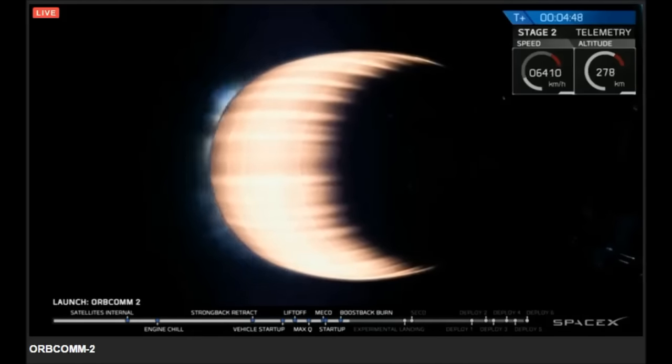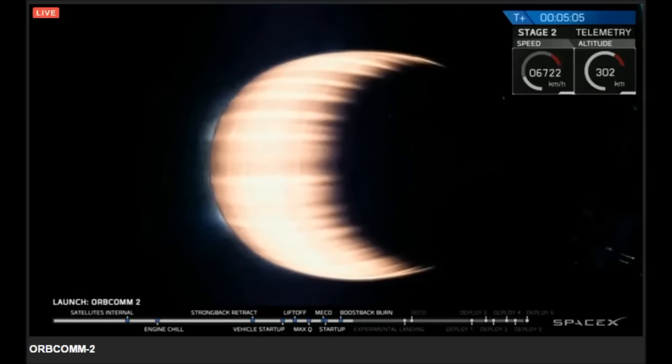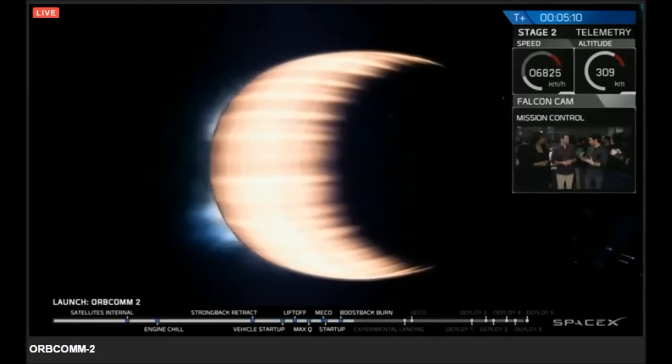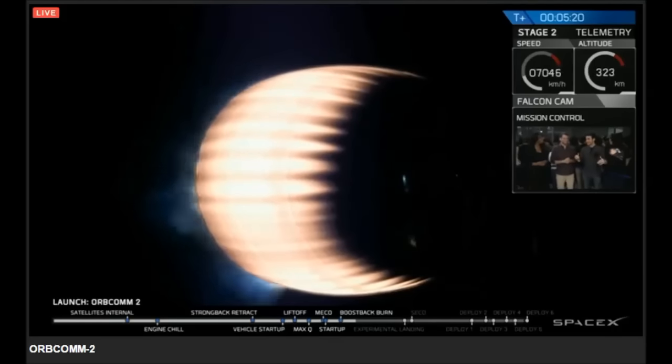That is awesome. We are well on our way to taking Orbcomm to orbit, and that boost back burn is the first step of a really intense process to get that stage 1 back on land. So many things just happened. First, there was the takeoff, the immediate takeoff, which is just a huge relief. Then there's max Q, and you have the maximum pressure. Past that, huge relief. Then the stage separation, and everyone here went nuts. And then the boost back. So everything is so far looking great, right?